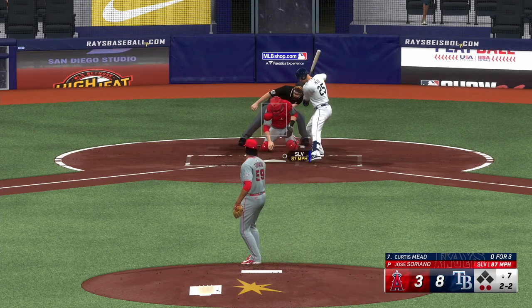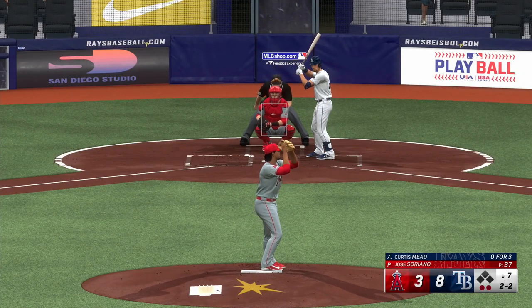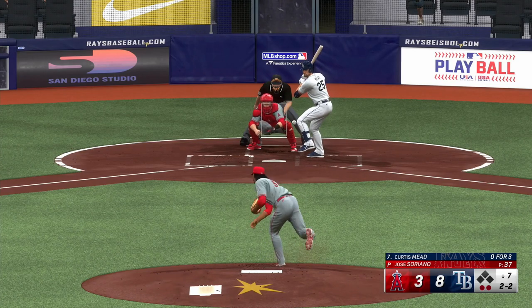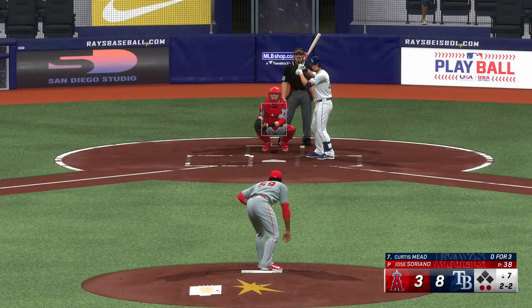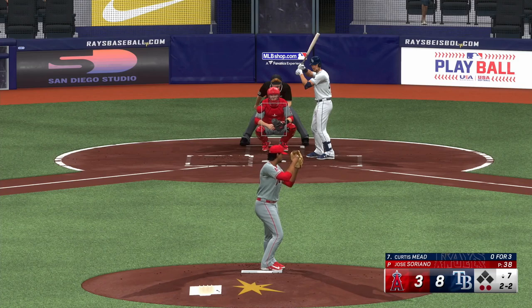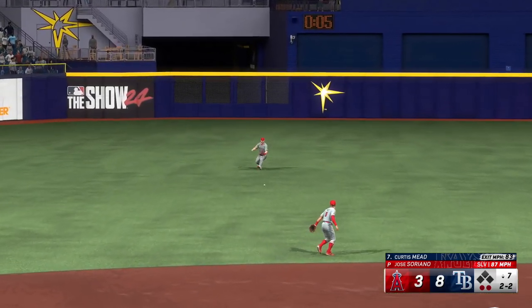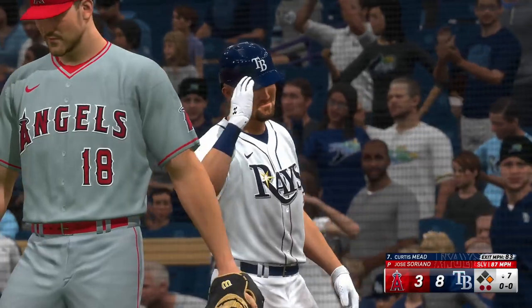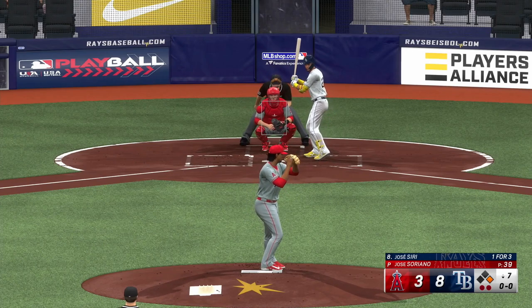And a pitch. And that's in the dirt. Two strikes. Spoils that one, and it remains 2-2. Bounced up the middle into the outfield, base hit. So a two-out knock keeps the inning alive. Now the center fielder, and now it's Jose Siri. Outfield playing very deep, not wanting anything over their heads.